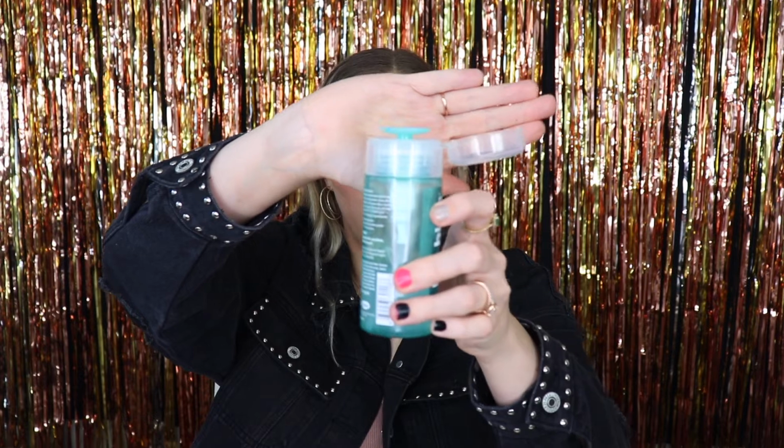But using this once a day, once every other day, I definitely see a difference in my acne and in the breakouts that I'm having. My breakouts are smaller. They last a way shorter amount of time. So nice. The only thing I don't like about this is this top part here.